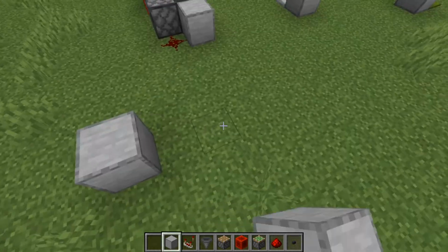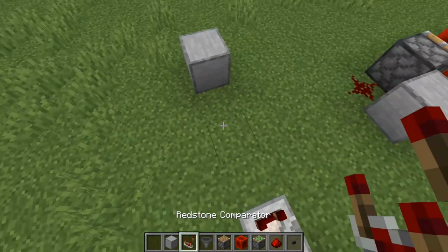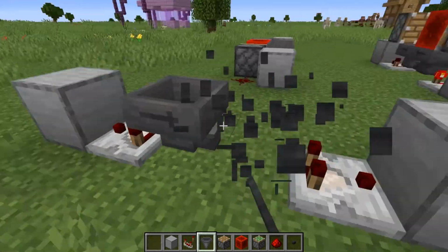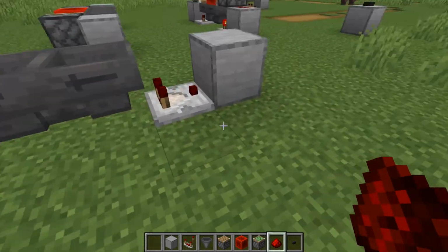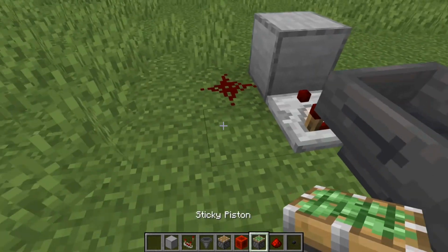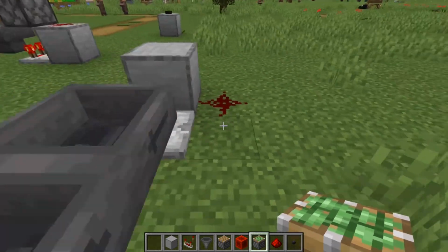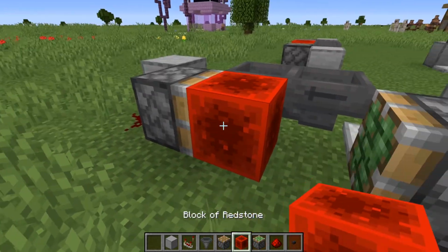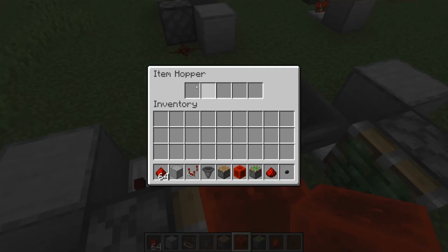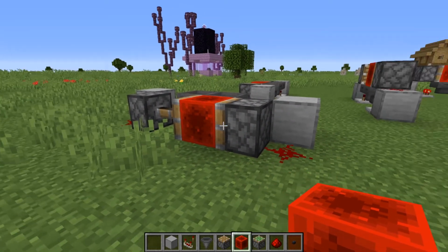Again, you want those 2 blocks 4 blocks apart. Comparators running into both of those. You want your hoppers right in the middle facing each other again. You want your redstone dust on the ground this time next to the blocks. And then this time you're using 2 sticky pistons instead of 1 of each. Put your block of redstone anywhere. Take your redstone dust or whatever you want to use for your timer and just throw it in. And then this timer will keep going indefinitely.